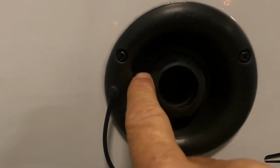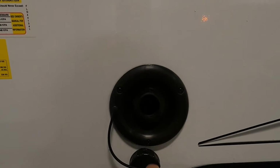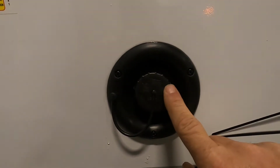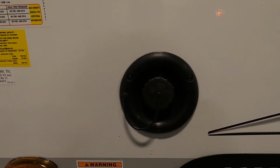Two ways to tell when it's full. You have an overflow valve right here, or if you go inside and check your tank levels, press on your fresh water tank and it'll tell you when this is full. Just remember, when using potable water is when you're going to want to turn on your water pump. Don't turn on your water pump when using city water, it's already pressurized.